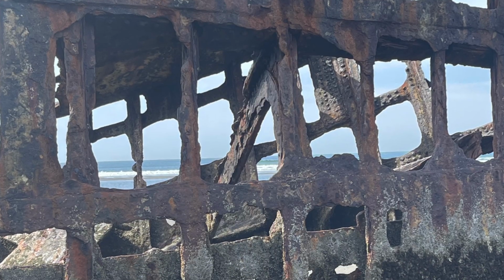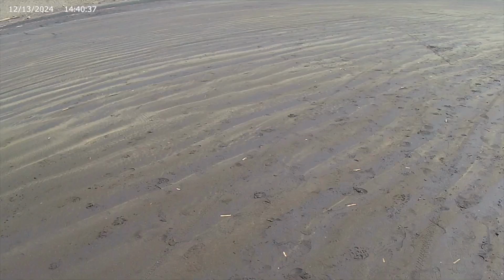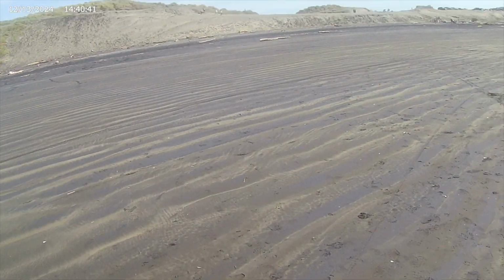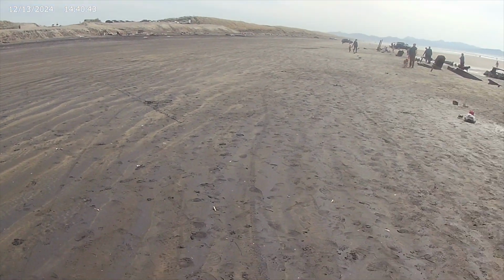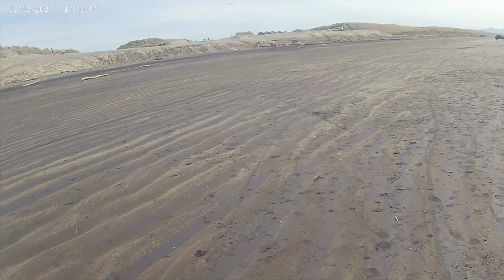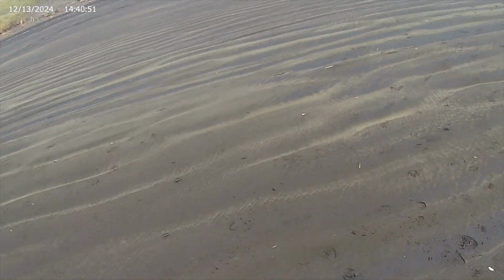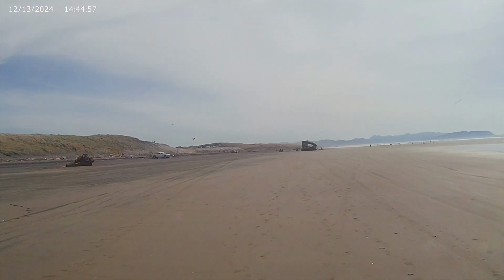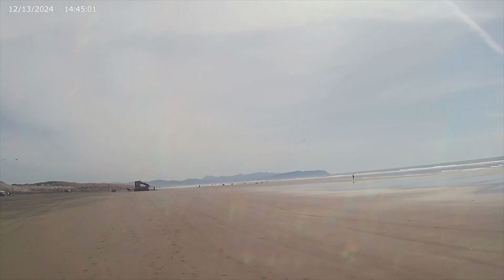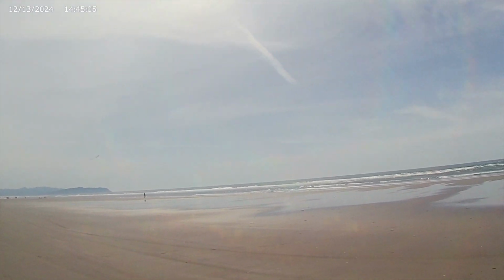You did notice that there's a lot of dark sand, but it doesn't explain why. But my guess, and this is just my guess, is over 100 years ago when it ran aground, that's the oil and stuff from the ship. As you get away several hundred feet down the coast, it starts to fade back to normal sand color. So it's just kind of clustered around a few hundred feet around that shipwreck.